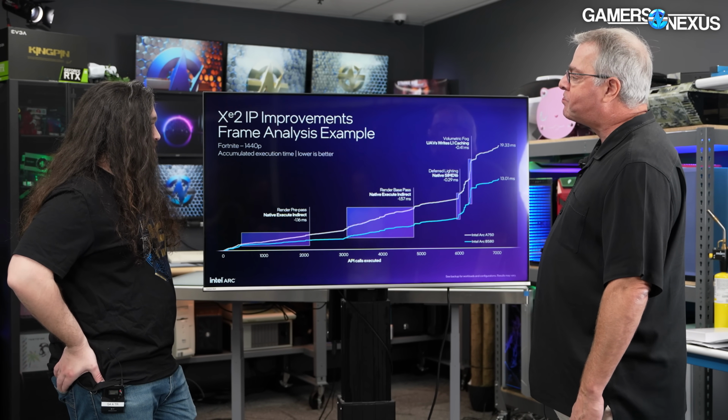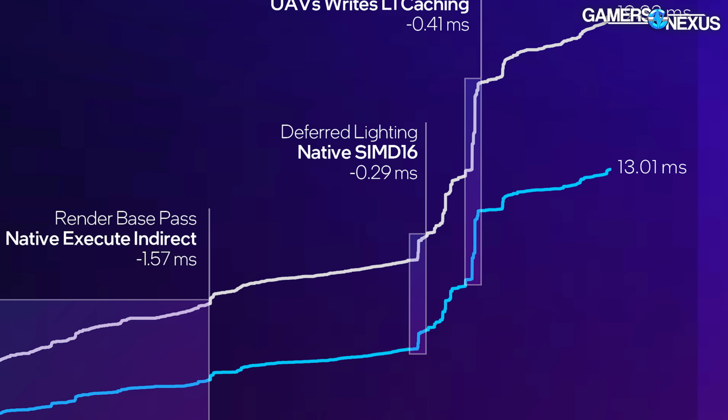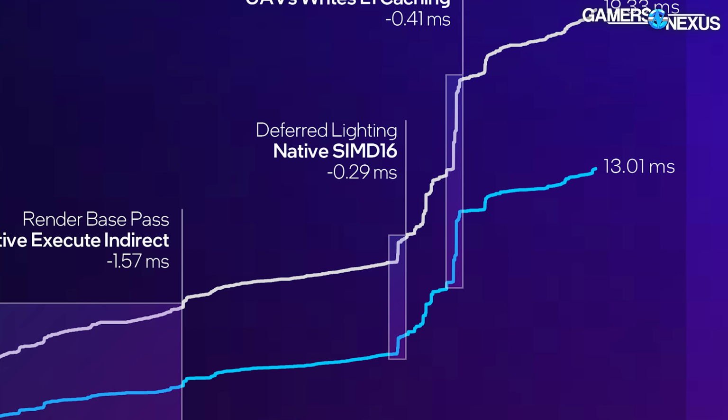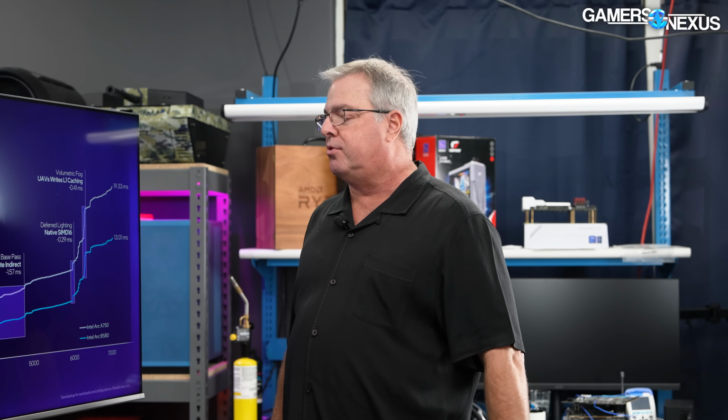Does deferred lighting correspond with the gain from SIMD 16 here, or what's the relationship? So SIMD 16 is the way we're doing our mathematics in the vector unit. And deferred lighting actually takes a lot of parallel computation. Okay. And so being native SIMD 16 instead of SIMD 8 speeds up that operation. You don't have quite as much register pressure, and you can actually execute more smoothly. So, okay.